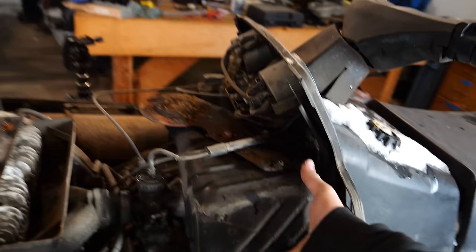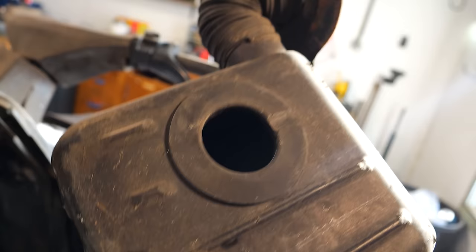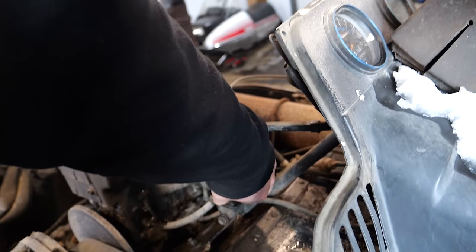Okay, let's get back to work. All right, let's get this air box out of here. Two quick bolts removes that. There we go. At least they made these easy. I don't see any mouse poop down in it, just kind of up here. I think that's the nest, actually. That doesn't look bad at all. That's stuck. Let's pull it off and clean it.